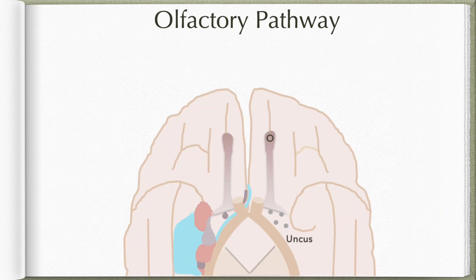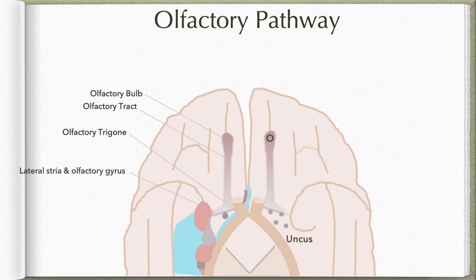Let us see the rest of the pathway in this picture here. So here we are seeing the olfactory bulb continuing posteriorly as olfactory tract. If you trace this olfactory tract more posteriorly, just in front of the anterior perforated substance, it flattens to form olfactory trigone. Now at this olfactory trigone, this olfactory tract divides into 3 striae. There is a lateral stria which has got few neurons arranged along with it. Those neurons together are called the lateral olfactory gyrus. This lateral olfactory stria will relay in a gyrus known as gyrus semilunaris. This is underlying the cortical part of the amygdaloid nucleus.